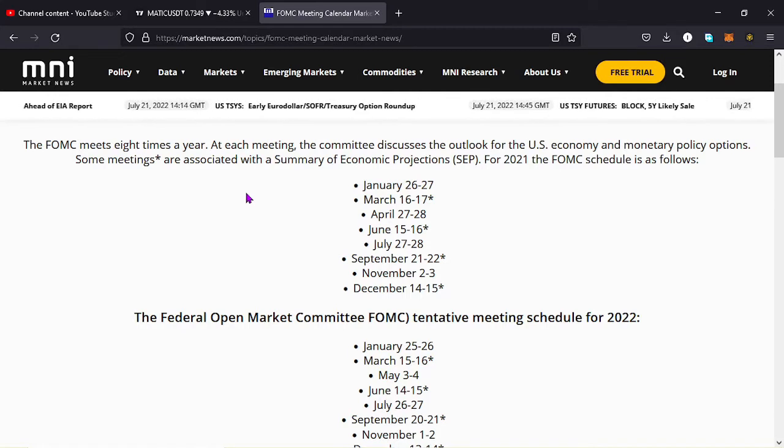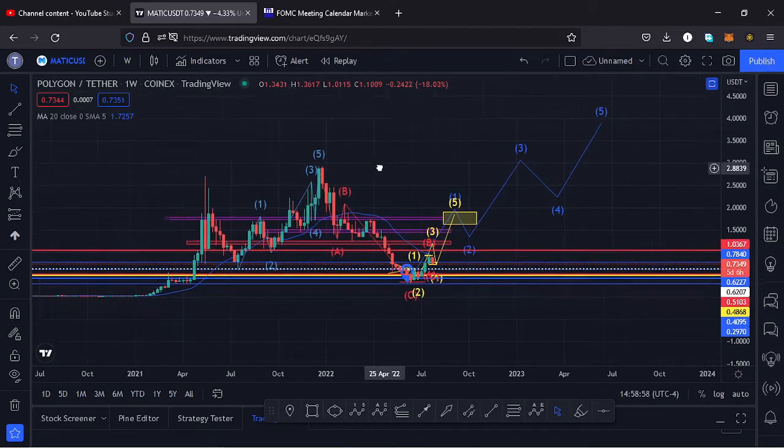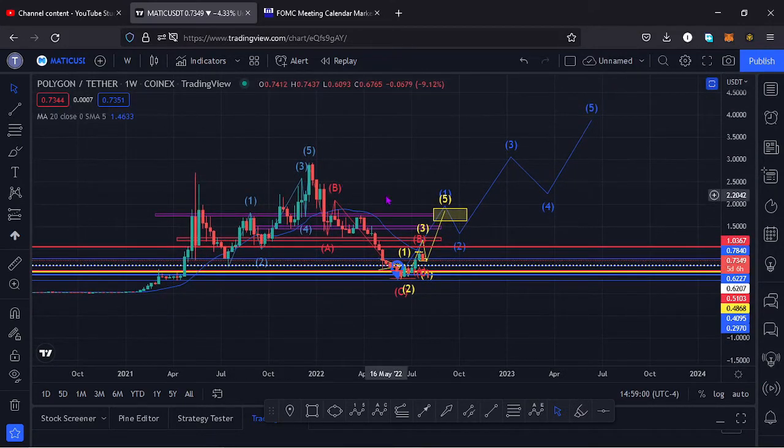So we need to keep in mind that we have a major event tomorrow, on the 27th of July, and that meeting will have a very major impact on this market. So going back to Polygon Matic, I'll give you the key scenarios that I expect to play out here. I'll be basing my analysis on the Elliott waves and the Fibonaccis, and also the key areas of support and resistance.